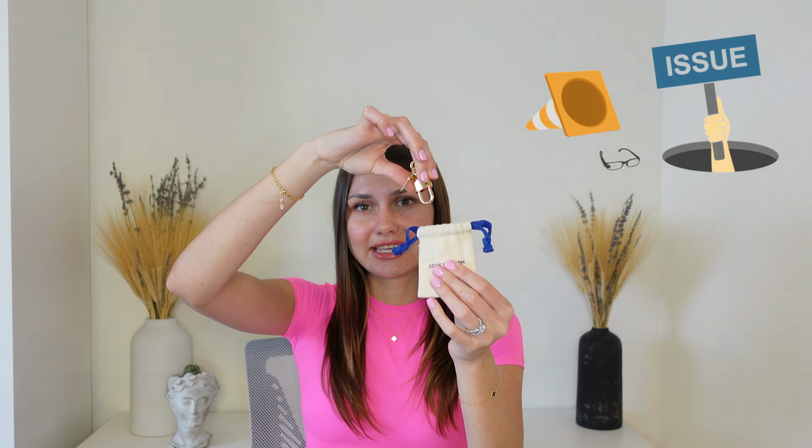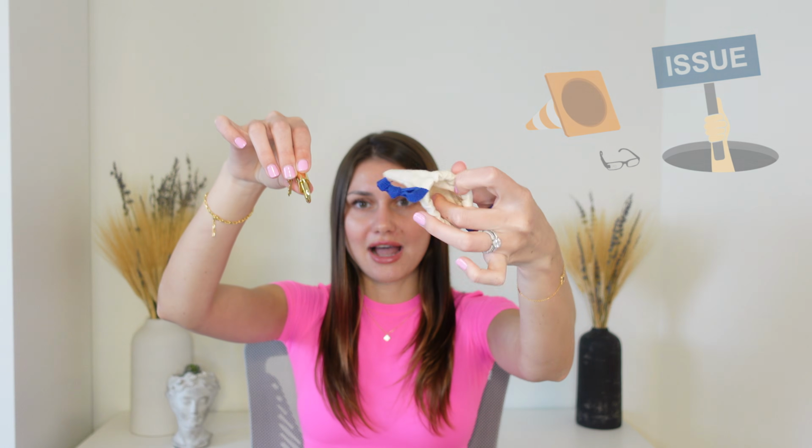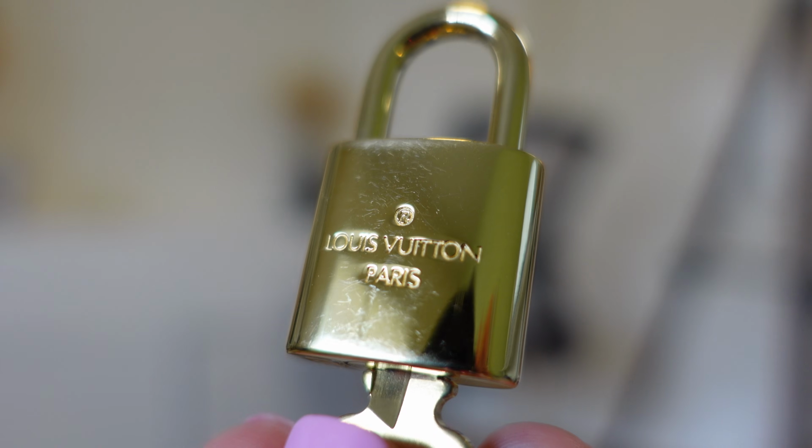Most of my pieces are made in France, and I have had more issues with the US pieces, but I don't hold it against the item if it's not made in France and it's made in like Spain or even the US. The final thing in the tiny little pouch was the lock, and it was just kind of hanging in the little pouch. It doesn't have any securing thing on it.